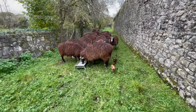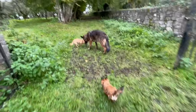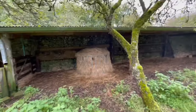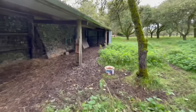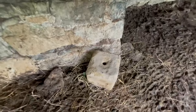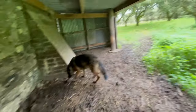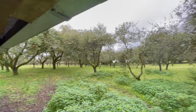Come on. Good dogs. We're gonna go look in the orchard, see how things are up here. Well, they're eating into that bale of hay. And I'm gonna have to get a new mineral lick soon. And this mineral lick, they're chomping down on it in a great way, which is really, really good. So there's still lots of apples and grass for them up here.